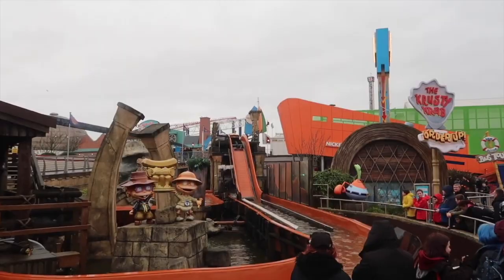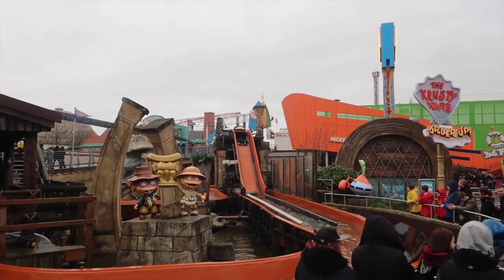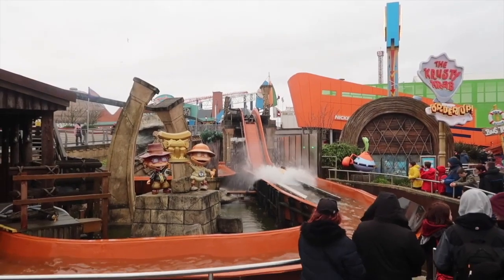The next one is Rugrats Lost River. Again, I haven't ridden this in years. It's like with Valhalla, I just don't go on it because I don't want to get wet, and the same applies to Rugrats Lost River.